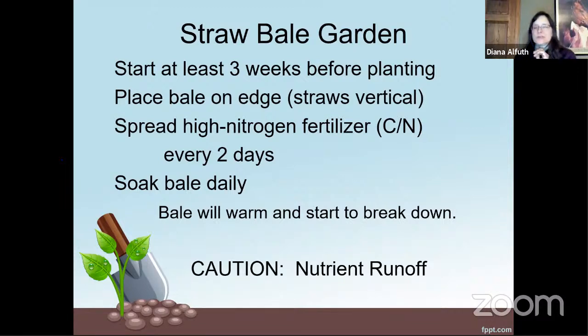Okay. Now, one of the concerns that I have with straw bales is I have seen straw bale gardens on people's lawns, and the bale is growing there and the grass right around the bales is tall and dark green. And then there's a green pathway down to the sewer. And that's telling us that there's a lot of nutrients washing out of that bale and it's getting down into the environment. So be really, really careful about that. Straw bale gardens take a lot of fertilizer, way more than you would be putting in your in-ground garden or your raised bed garden. You have to get that high nitrogen in there to counteract the carbon in that straw bale. So beware of that.